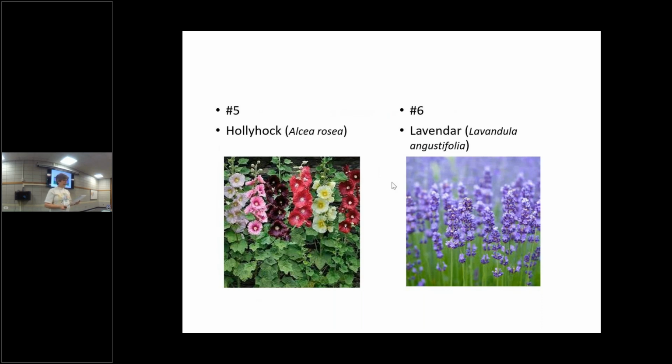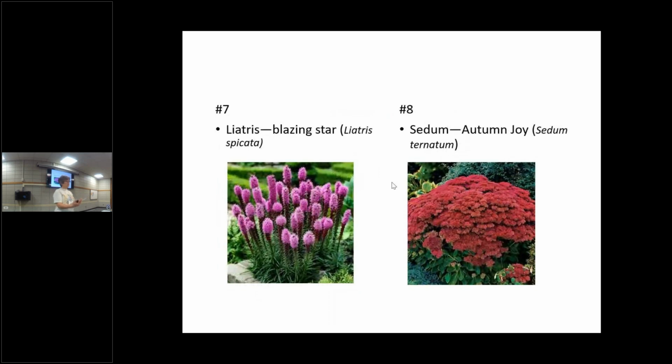Wow. Lavender, like sun and dry soil, it blooms in the summer and gets about 3 feet tall. That's not always very hardy here, I don't think. No, I think we're on the very border edge of lavender being able to grow well here. Liatris, sometimes called blazing star, like sun, dry to moist soil, and it blooms in the summer and can get up to 6 feet tall.